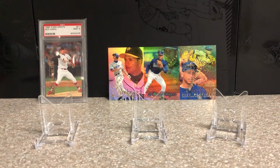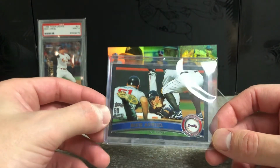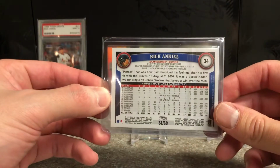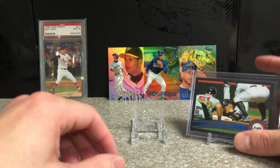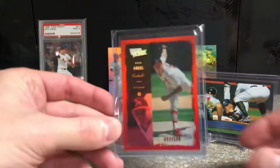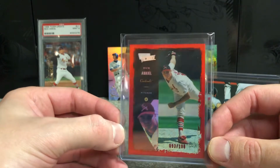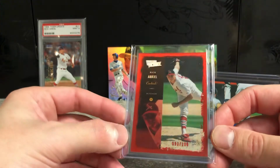These are really tough. I've shown these off in my other Ankiel video, and this is the Topps black border. Obviously, if you have any black bordered cards, the chipping can get pretty bad on these, and this one's numbered out of 60, 3460. I have another parallel version of this card that I'm not quite familiar with, but that one's out of 59, I believe. Here's a really tough one from 2000 Ultimate Victory, the red parallel out of 100, and this just goes perfect with his jersey, so I love the shine on this card. There's the silver out of 250 and the gold out of 25, I believe.